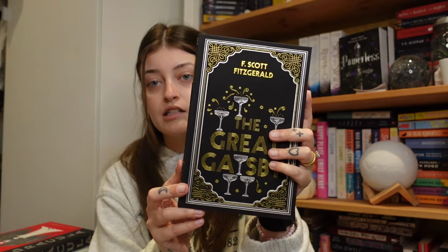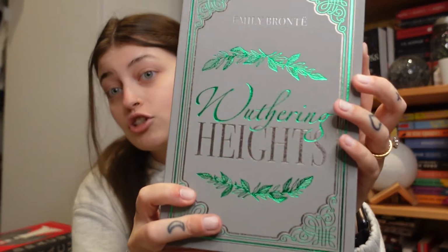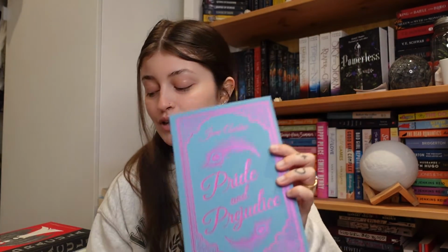Next one we have is The Great Gatsby by F. Scott Fitzgerald. We also have The Scarlet Letter by Nathaniel Hawthorne, Jane Eyre by Charlotte Bronte, Wuthering Heights by Emily Bronte. These are just so gorgeous. The gray with the green foiling, on the website they looked gorgeous, but when you get them in person, it's just, oh my god. Emma by Jane Austen, Northanger Abbey by Jane Austen, Persuasion by Jane Austen, Pride and Prejudice by Jane Austen, and Sense and Sensibility by Jane Austen. So yeah, just a bunch that were so freaking gorgeous.